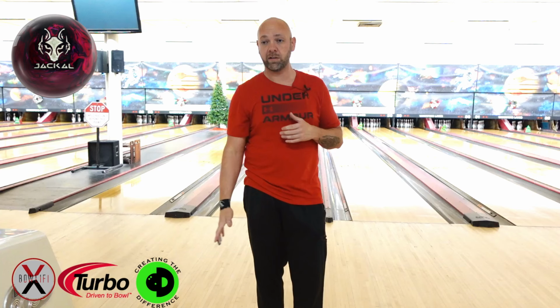So if you're looking for a quick, nice and strong hockey stick type motion, this Crimson Jackal is going to be for you. I get a lot of people that come in saying, I want it to be clean, I want it to get down lane and then make its motion. Crimson Jackal is where it's at. So if you want something a little smoother, a little more round, get yourself a Raptor Fury.